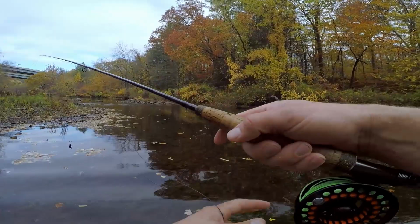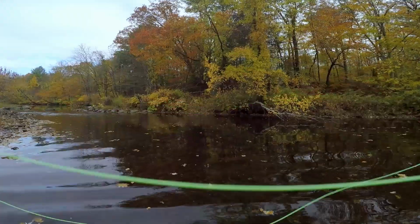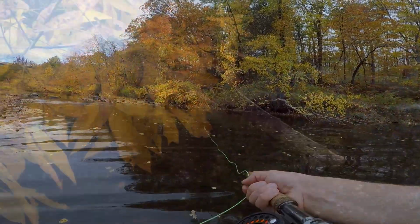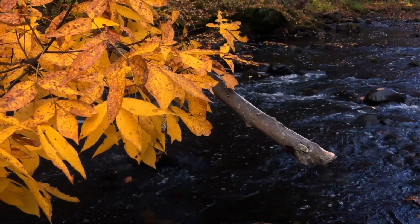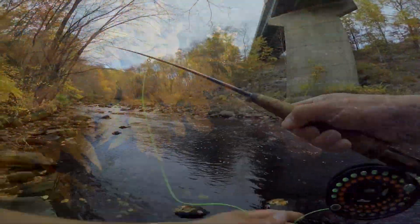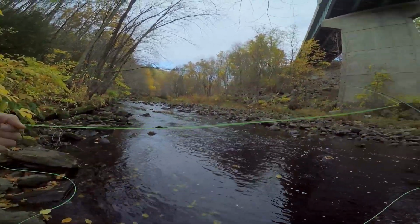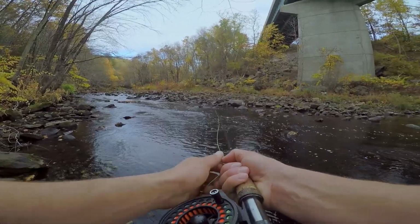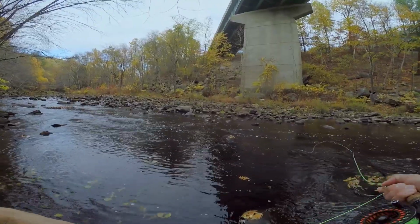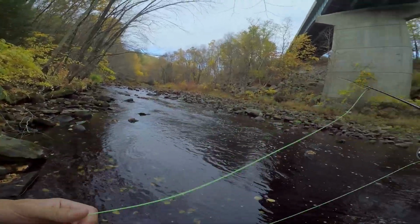Okay, we got a little run over here. Water is very shallow, but at least we have some water movement, which is kind of promising in itself. Give it a shot. I've been walking through a whole lot of shallow water. It's been kind of demoralizing to see how shallow everything is. I came to this little area here. There's at least a little depth to this water. I kind of doubt that it's holding a salmon, but at least I finally feel like there's something I can pull my streamer through.